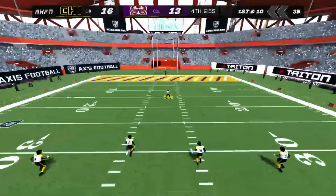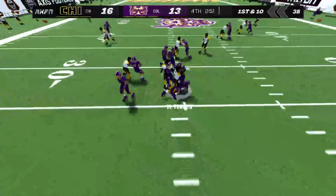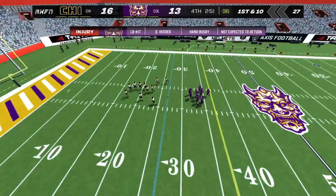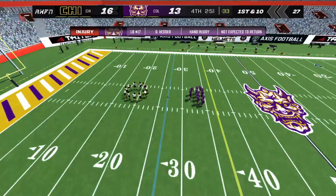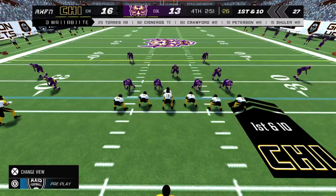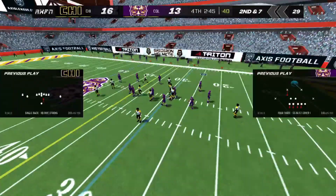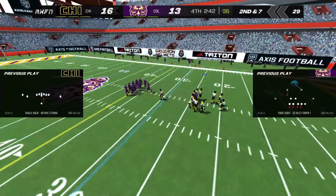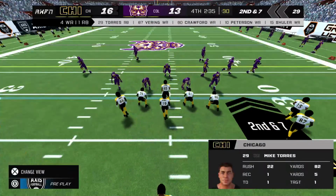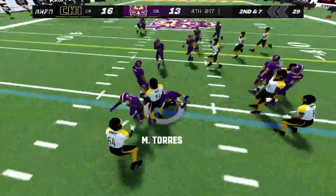Number 9 sends it off. Torre takes the kickoff. Tackled after a return of 10. The away team has the chance to make this a 2-score game with this possession. We've got an injured player down on the field. Mitchell hands it off. Second down. Torre on the carry.